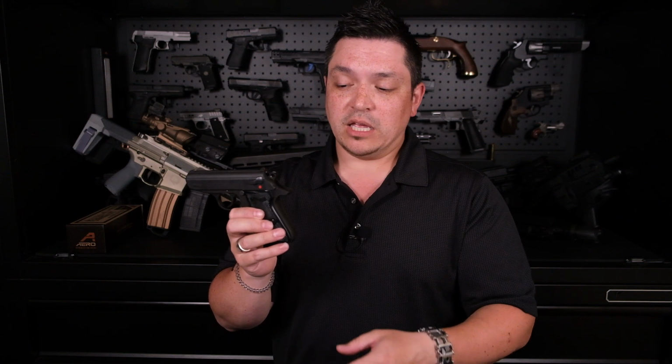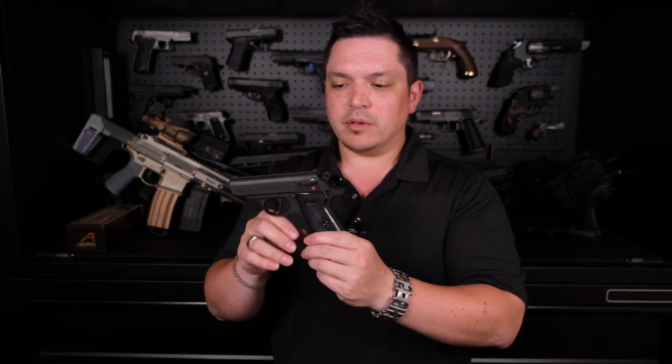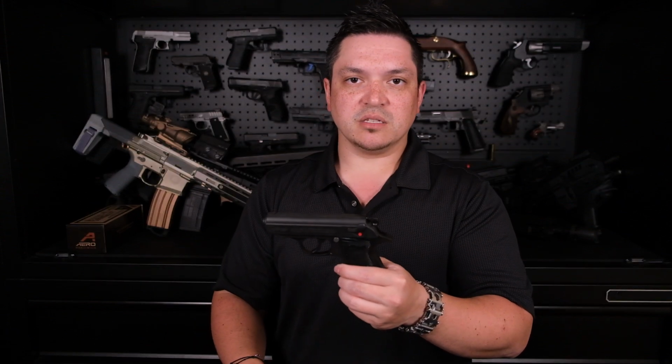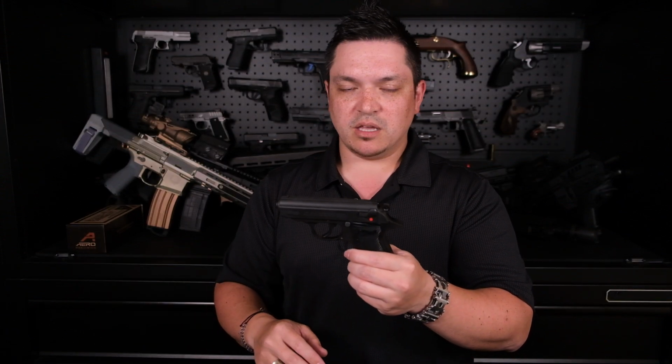12 pounds still? Are you bragging? No, right? Walther is like, yeah, this double action trigger, 13 plus pounds. I was like, holy cow. It's heavy. It really is. It's smooth, but it is, my God, heavy.